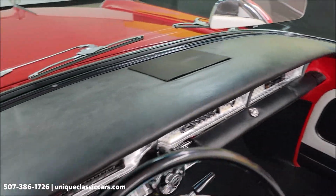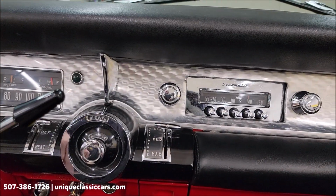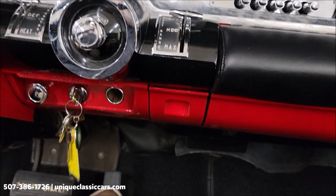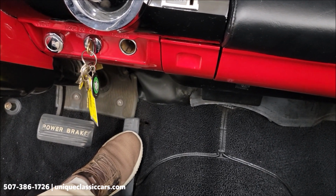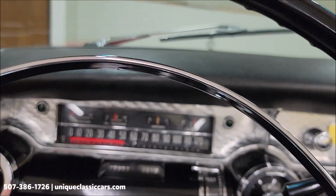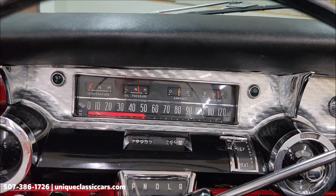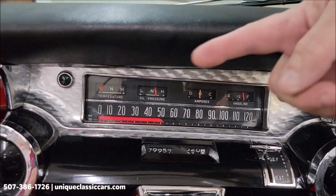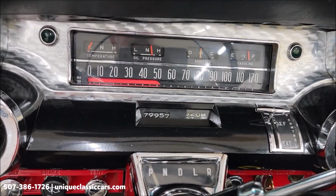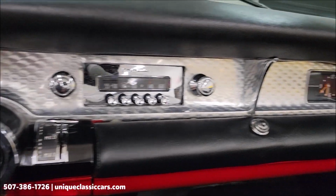Top of the dash, nice shape. All right, so we'll go ahead and turn the key on and just push the foot feet. That's all you have to do to start it. It was a cold start, so I wouldn't expect the temp gauge to be up. Oil pressure, amp meter, fuel gauge. Great looking dash.